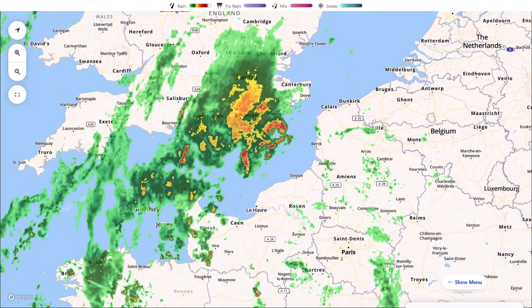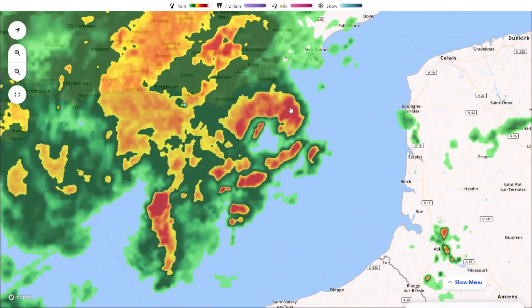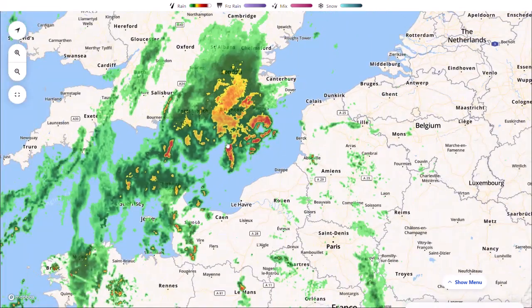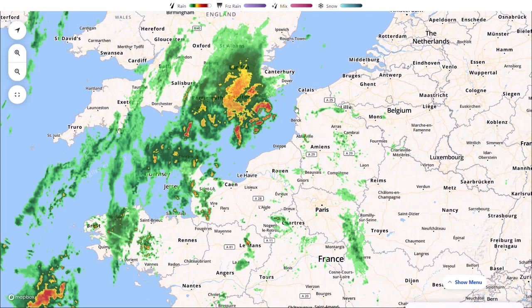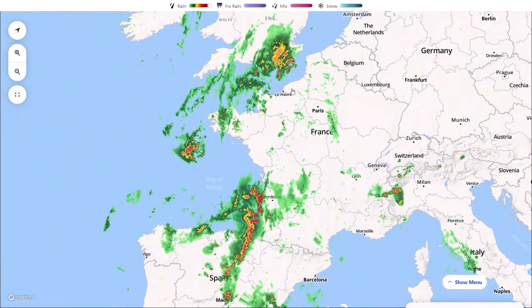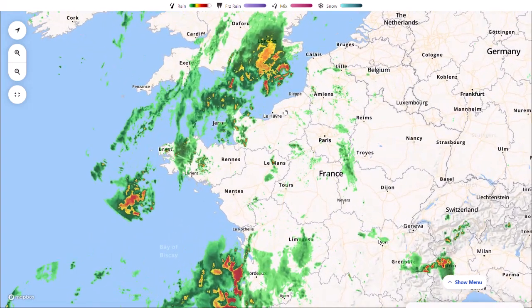But the lightning activity mainly is in these darker red areas, closer to the instability on mainland Europe. Now, this is the first wave of many waves of thunderstorms we're likely to be seeing over the next few days, and I can guarantee you at least one of these thunderstorm rounds will probably be better than expected, and one of them will probably be worse than expected.